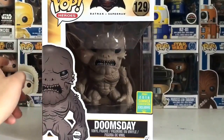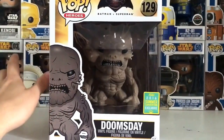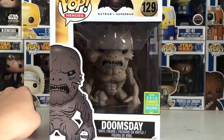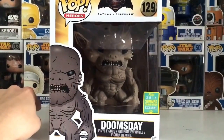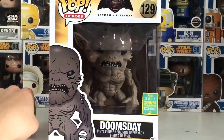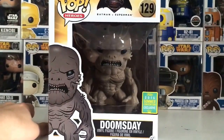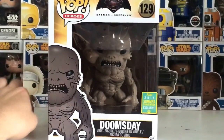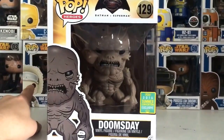So this is the last pop that I've gotten today in hand. I have gotten the Ecto one from Target. I have gotten Barbossa from Amazon, and I have gotten all 3 Teen Titans from Toys R Us. So those are my pops I've got online coming, and then I also am going to be waiting for Doctor Strange and Han Solo with Chewie's Blaster from GameStop when those come in, and I'll be getting those.